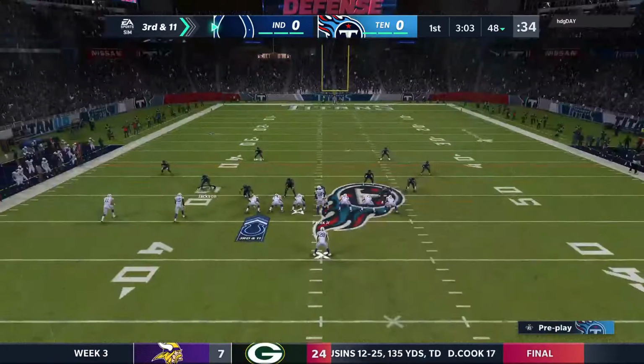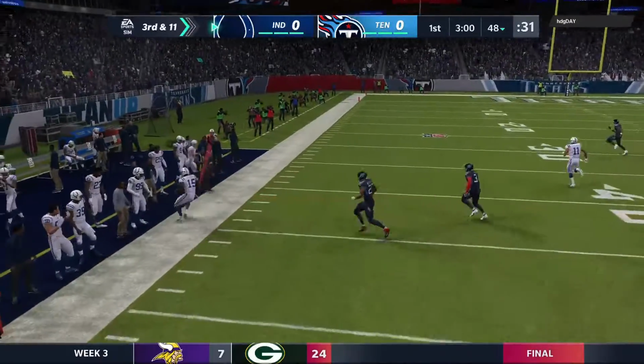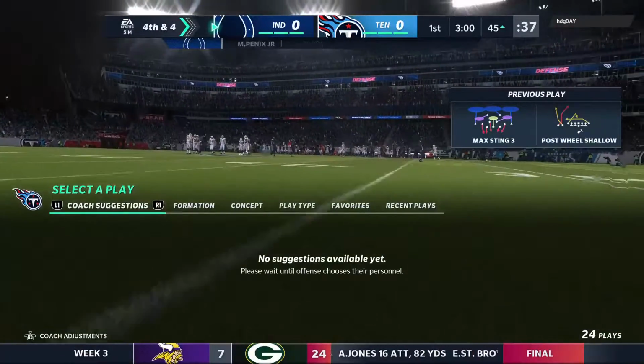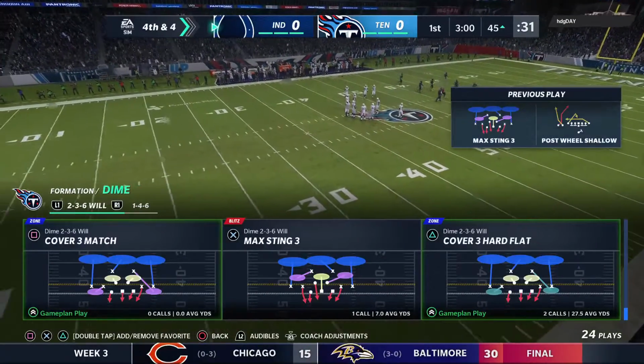The 7th play now of this opening drive. This is 3rd and long, though. They'll drop to throw. Campbell making the catch. And he's out of bounds as he gets this down to the 45. They get 7 there, but it brings up 4th. But it's 4th down.